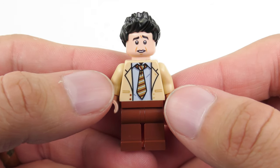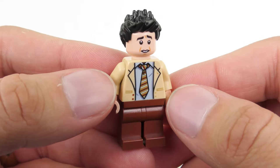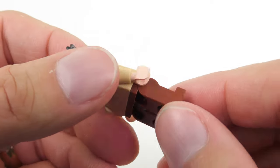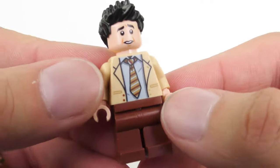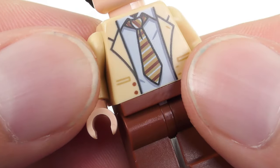He was robbed of a comic known as Science Boy, which he wrote. So Ross is probably one of the less flamboyant characters from Friends. He is dressed quite conservatively. We've got these brown pants on here with no printing, and then we've got a jacket, shirt and tie. Nice stripy tie print there.